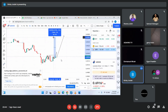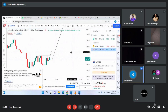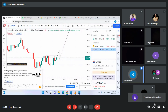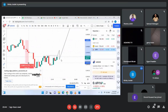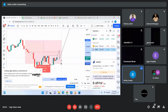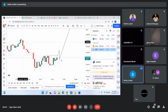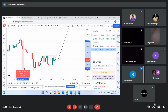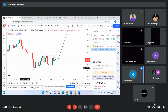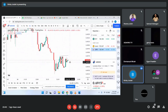Let's just say 10 pips. If you're able to use something like 3 standard lots, you should be making $300 very quick. Let me see, from here to here it's 10 pips. Can you see? Even in less than 2 minutes, you can achieve this. You will just make mad money from it with a very good lot size. So that is that for AUD. Be watching that for AUD.